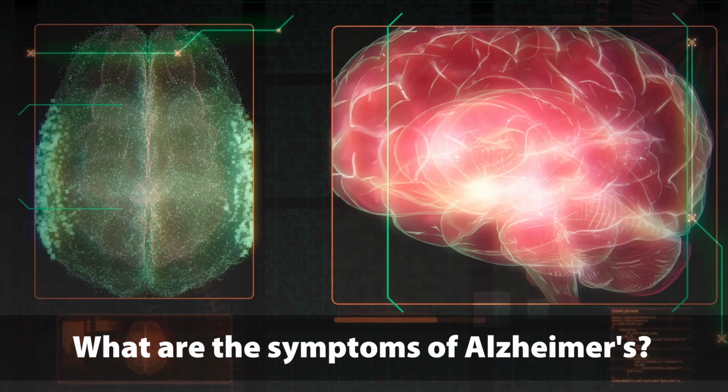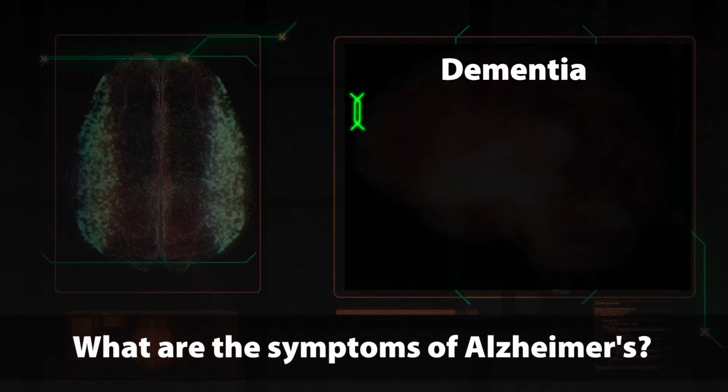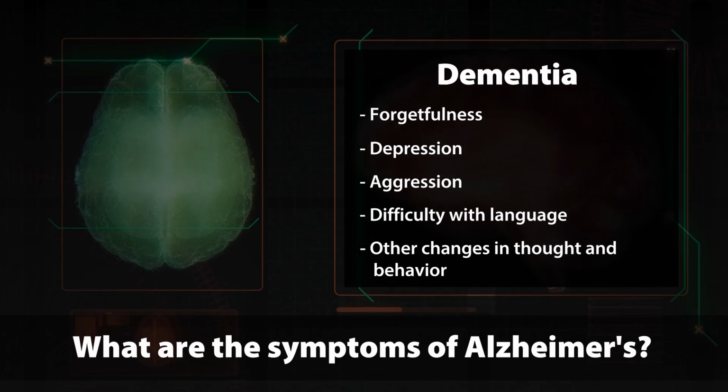Because of the regions of the brain that are damaged, Alzheimer's is primarily characterized by dementia, a group of symptoms that include forgetfulness, depression, aggression, difficulty with language, and other changes in thought and behavior.